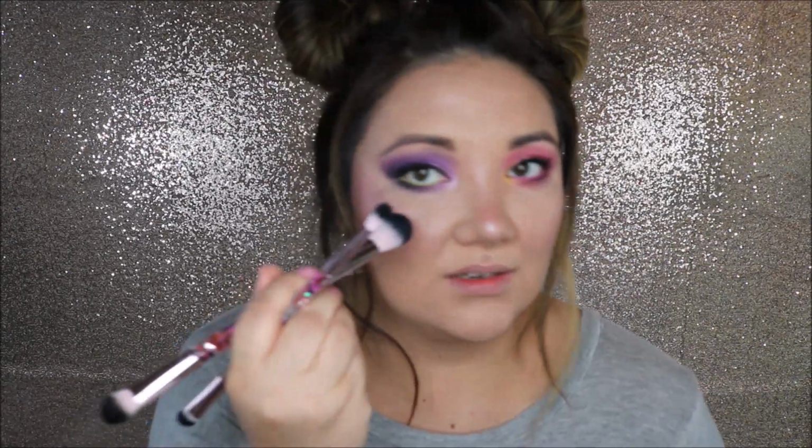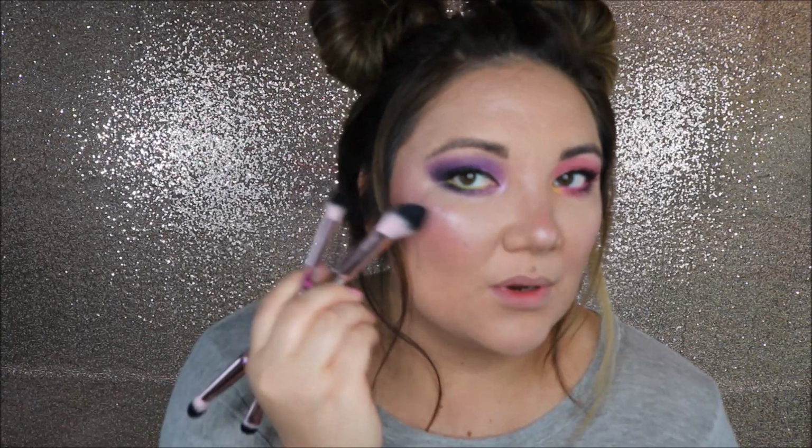I can't believe I didn't use them, but this to me seems like it'd be a better highlighting brush than it would be for blush. And this one seems like it'd be a good nose contour. This one I do like because you have your packing brush and a defined brush on the other side. So I'll have to test them out in another video. I am so sorry. I don't know where my mind was.